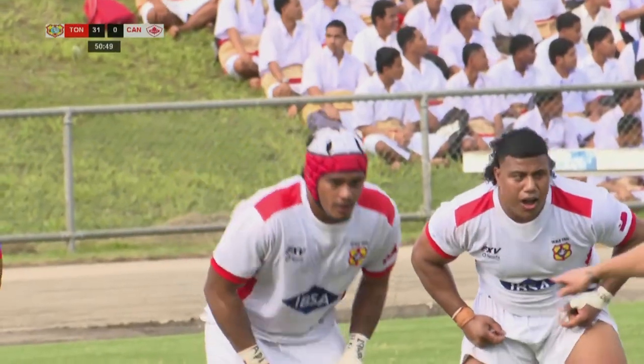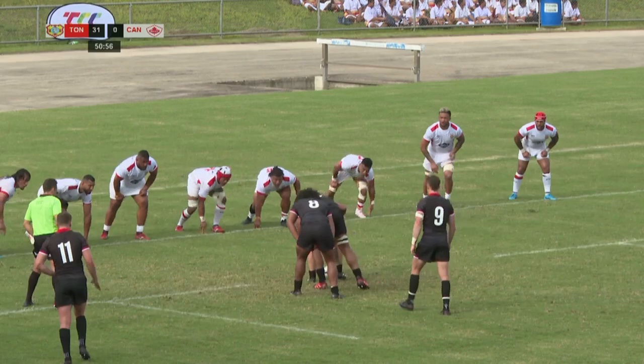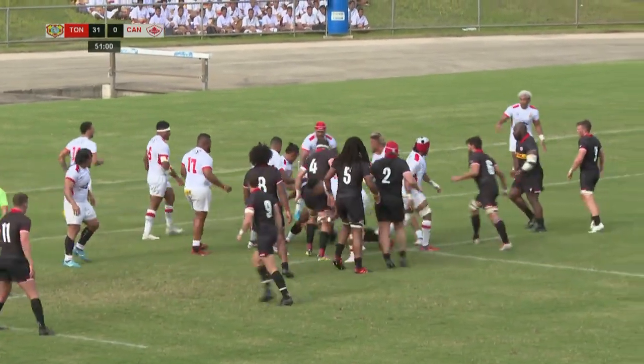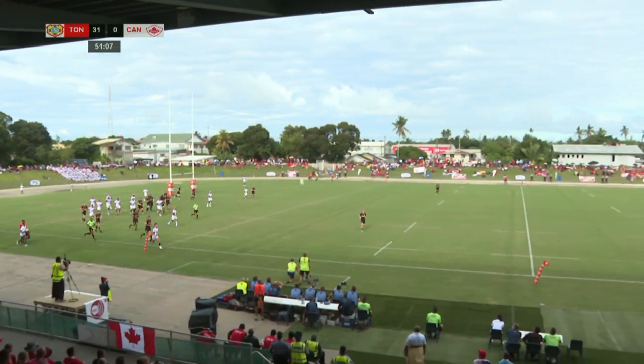Okay, on the line. Good to see. Tap and go. Make sure the ball moves. That's the way forward. Canada just got to play. Quick tap by Canada. Long pass. Unfortunately, number 4 Keys has spilled it and it comes straight to Aki, and it's cleared straight to touch.